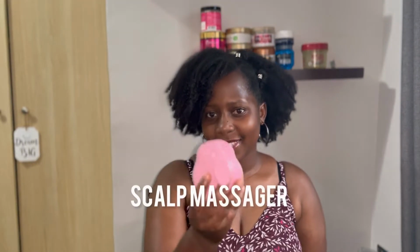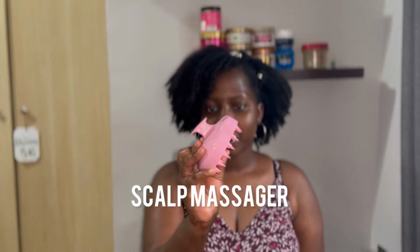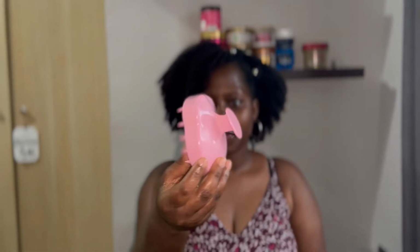So wash day tool number one has got to be this. This is a scalp massager. Honestly, the day I landed my hands on this baby was the day that my wash day game changed for the better. You know, when you're washing your hair, using your fingertips is okay, but honestly it gets tiresome, and many times I'll be tempted to use my fingernails, and that's not the best for the scalp.